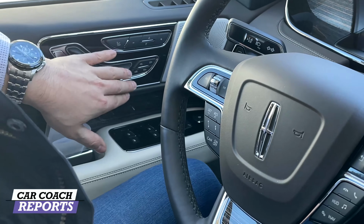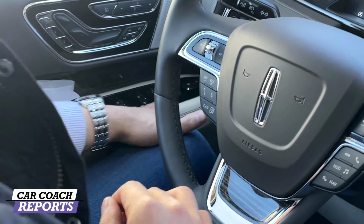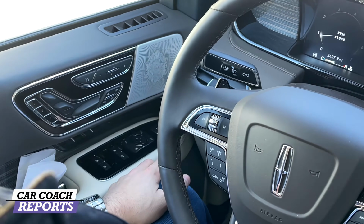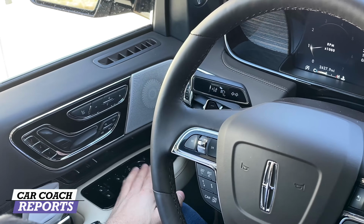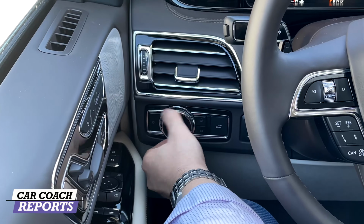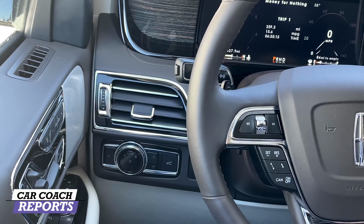You can move it forward, backward, recline it, everything that you need. And then of course down here you just have your standard window controls and door, like mirror controls. Very easy to use. All your light settings down here, just on the spin dial. You can set it to auto. You can set it to have your lights permanently on. That's totally up to you.